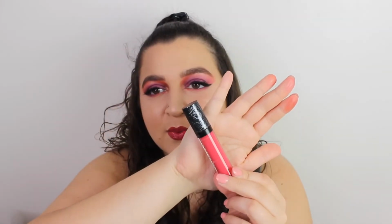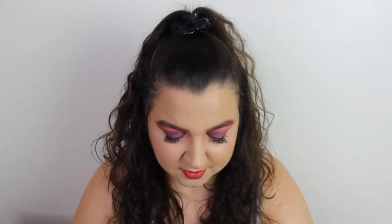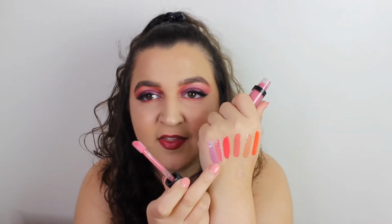Then we have Wild One. These are so good. Look at this lavender shade. This one is called Vibrant Soul. Oh, some of these would be good for Halloween. And last but not least is Into the Bloom. So to be fair, oh, this is my shade. That one right there.